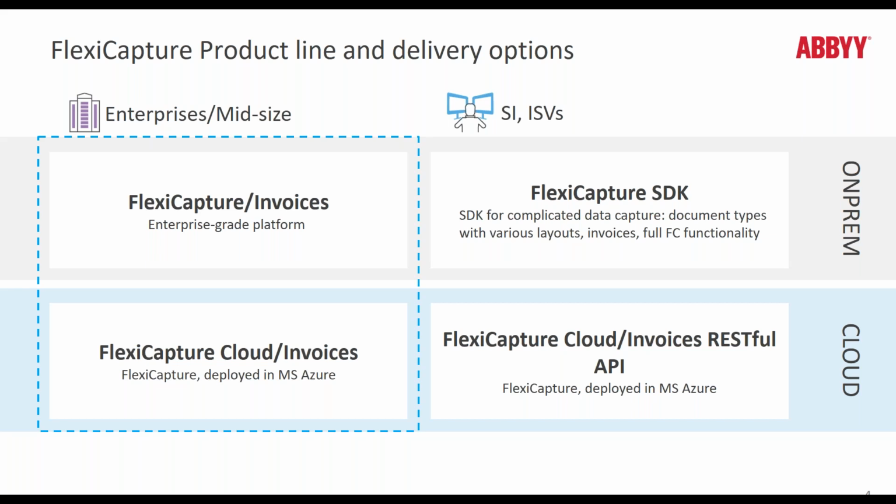So there's a lot of ABBYY powered applications out there on the market, even though you may not necessarily know it. And then finally, that SDK route is made available on the web. Again, it's hosted in Microsoft Azure, and it's accessible via a RESTful API. And that makes integrating the capabilities of Flexi Capture for Invoices or Flexi Capture as a base platform, really universal. However you want to consume that technology, there is the path that's right for you and for your customers.